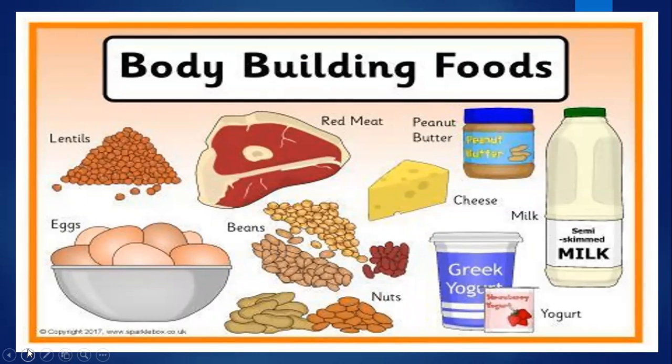So, here are the sources of protein. Protein is found in both plant and animal foods. Some foods contain more protein than others. There is a lot of protein in meat, fish, eggs, nuts, rice, and beans. Then we talked about eggs. Eggs contain the highest quality of protein. Egg white is almost all protein and water, while egg yolk contains different nutrients like fats and other vitamins.